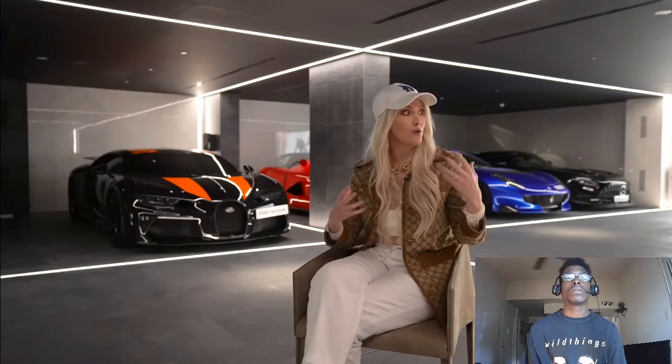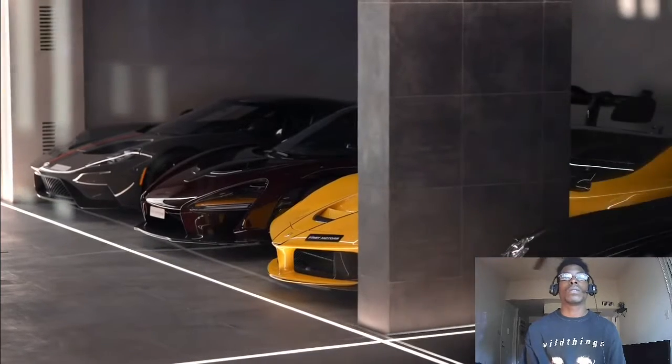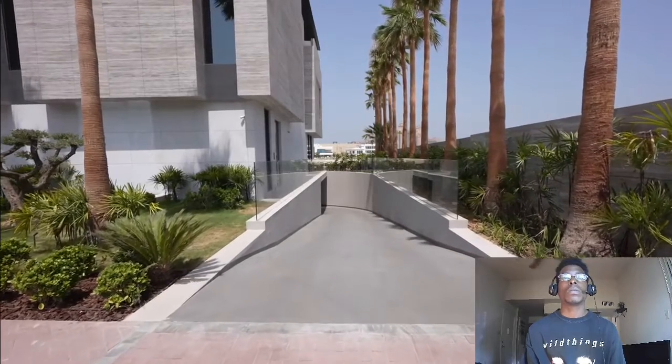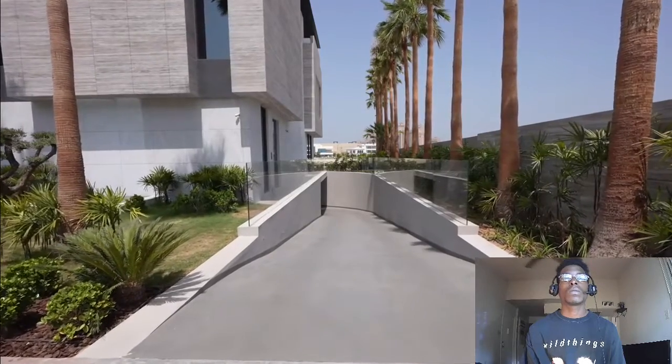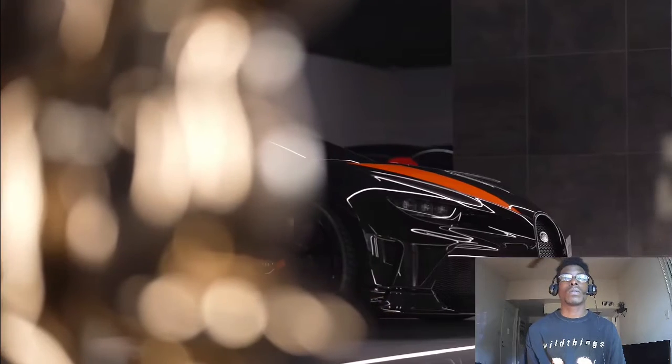So to make sure that your cars, like $20 million worth of cars, are protected when you're basically under the sea is kind of crazy. So this is what blows my mind about this house. You can actually drive down into your garage and everyone else is parking their Ferraris on the street. It's really nice to be able to have this and kind of put them away and keep them clean and tidy.